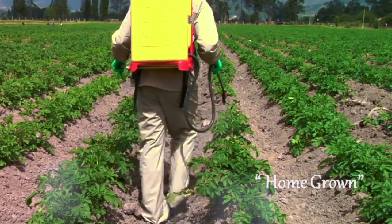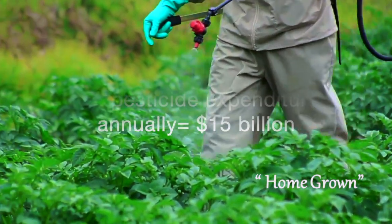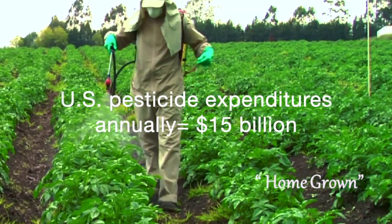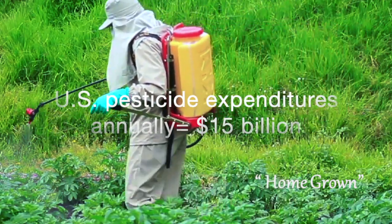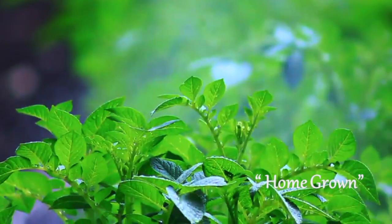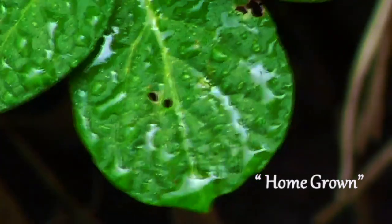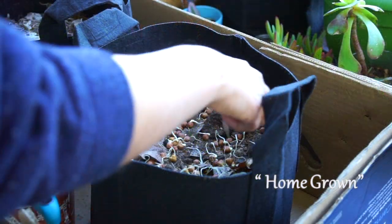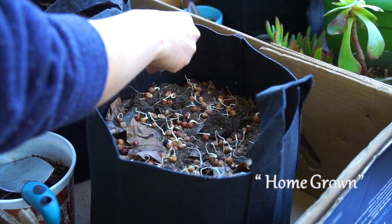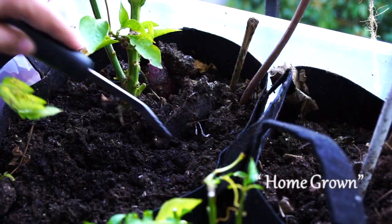According to the most recently available data from the EPA, over $15 billion is spent on the sales of pesticides in the US for commercial food production annually. That's a lot of synthetic chemicals going into our food stock. On the other hand, when you grow your own garden, you decide what goes in the soil and how much.